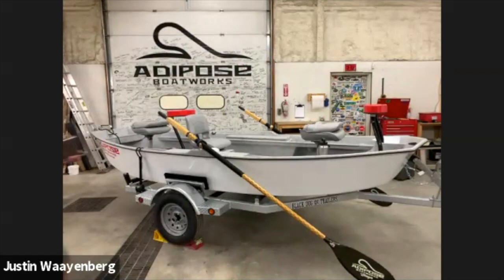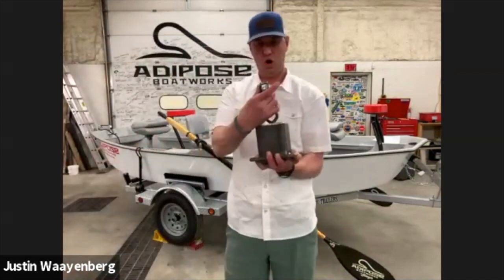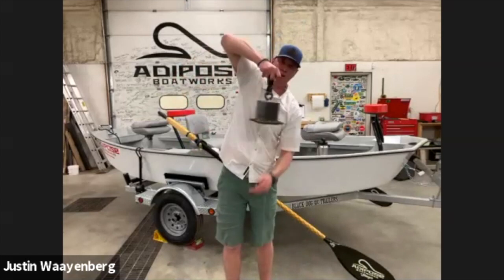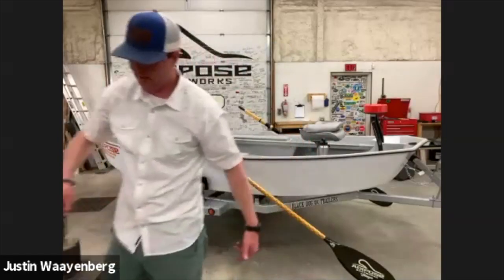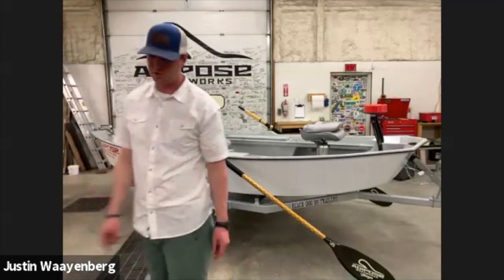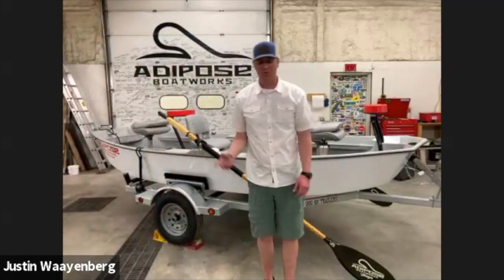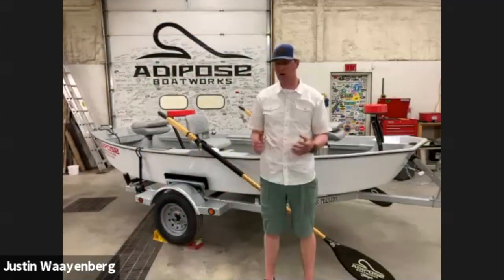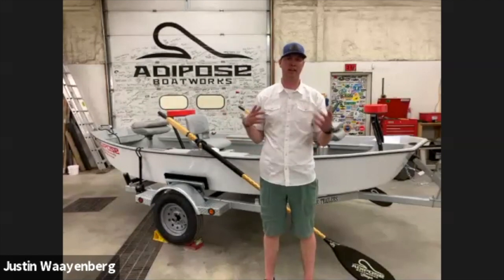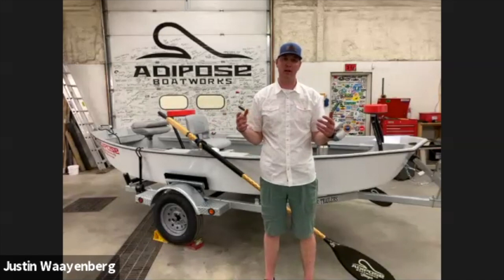So this, your rope goes through, there's your pulley, right? That right there is a sealed ball bearing system. It works super well. We sell a good amount of them. It's more of a personal preference thing.